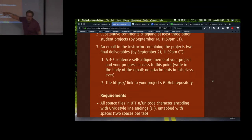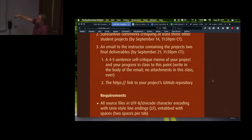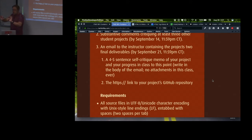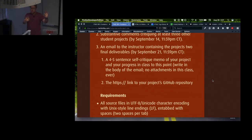So just write it in the body of the email. I hate email attachments. Remember the first day, my profane little website. Just write it in the body of the email, because then I'm going to respond to you in the email. Okay. And then the second thing beyond that self-critique memo is just the HTTPS link to your GitHub repository. And we'll look at what those things are today if you've never seen them before. Okay? Clear on the deliverables? Okay.